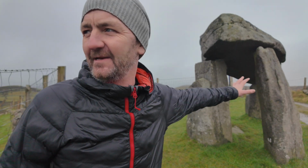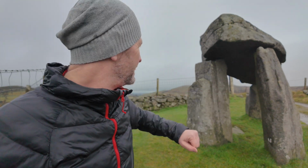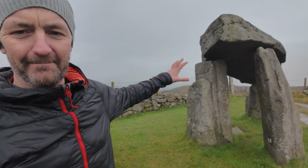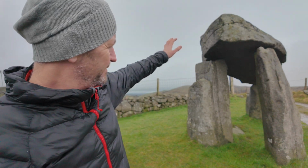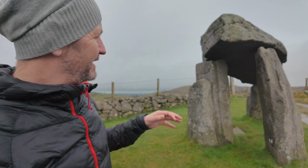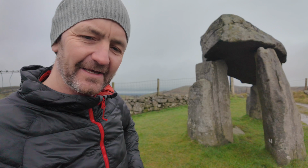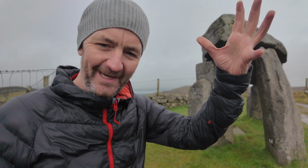Just lost in time, history in the hills. What more do you want? I love the way we've got the 3 granite pillars and the top stone, the capstone as it's known. Like that last pillar, it's just on like a needle thread. It's unbelievable how they have balanced that and it stood the test of time. Just blows my mind, this.